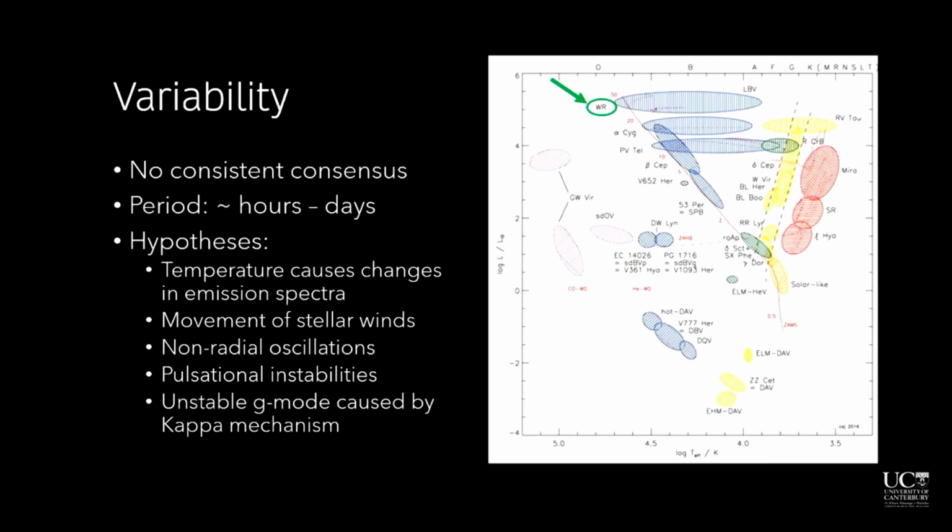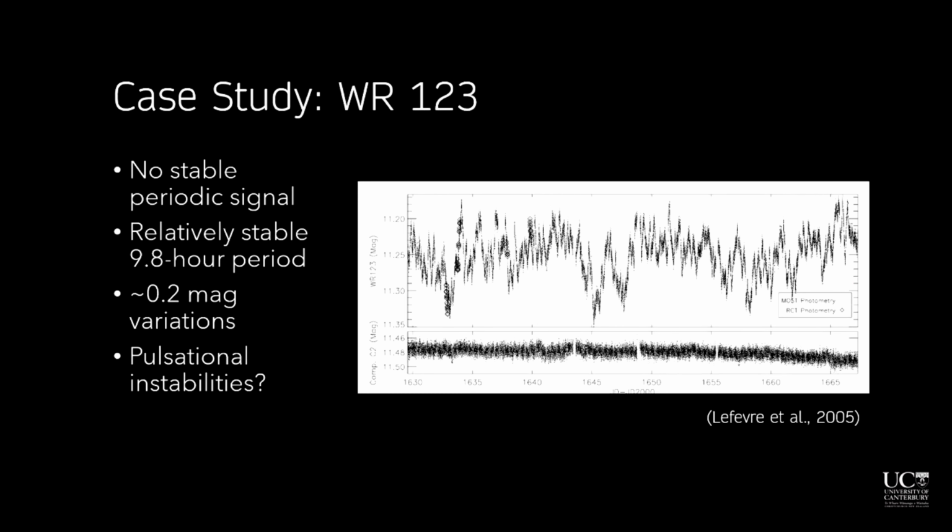And in one paper, they suggested that unstable g modes being caused by the kappa mechanism could be another cause of the variability observed in their Wolf-Rayet star. So as a case study, Lefèvre et al. 2005 studied this Wolf-Rayet star, WR 123.